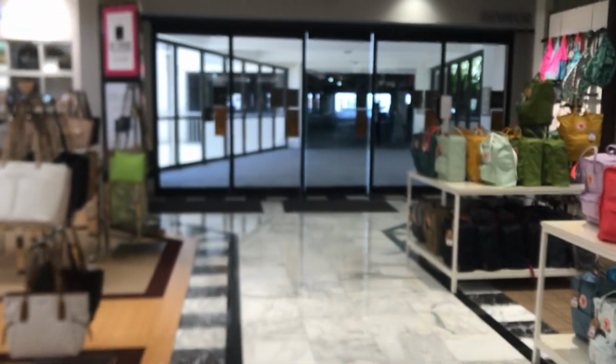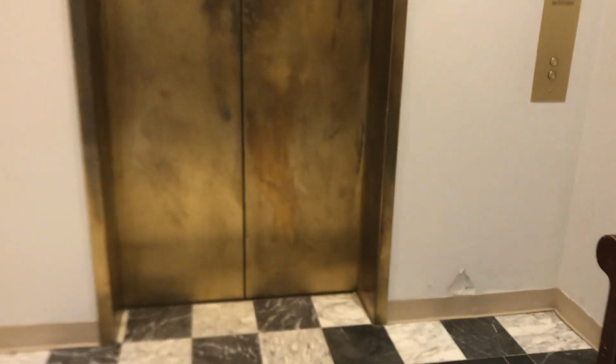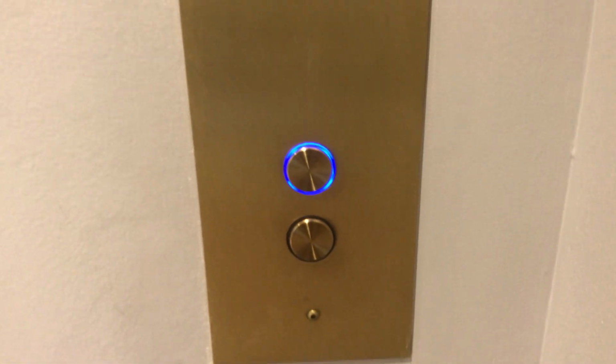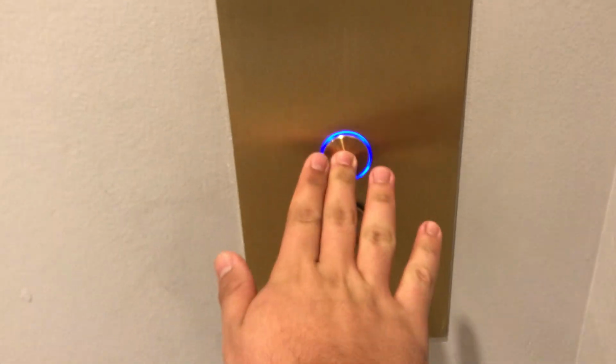This is the elevator at Dillard's, Galleria, Fort Lauderdale, Florida. Here's the elevator sign. Directory. Here it is. We got a Dover modern with innovation. What's this button right here? It's a modern Dover Impulse. And it's golden too. Nice.